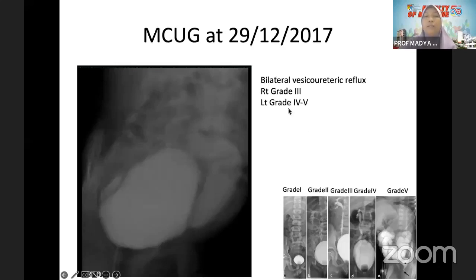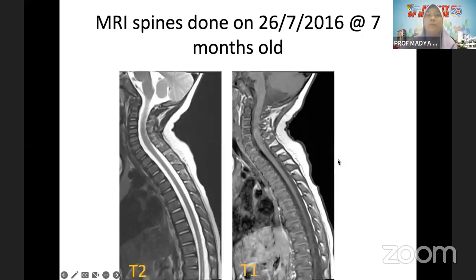Whereas on the left side we graded the child as a left grade 4 to 5 vesicoureteric reflux, meaning the ureter is dilated, and then more proximally you do see that the pelvis is already ballooned up. The child also had an MRI spine done before that. As you can see from this view, this is the cervicothoracic spine, T2, because we see the CSF is bright, and then T1, the CSF is not bright. Looking at this, it looks quite normal at first glance, but if you scrutinize the lower part of the thoracic spine, you do see some dilatation of the central canal here.